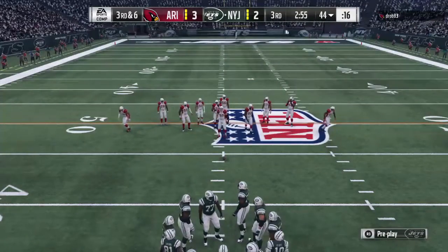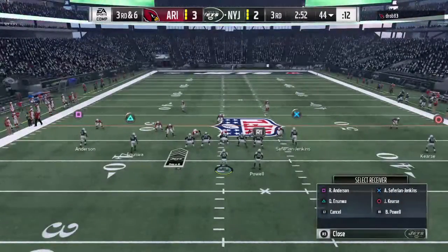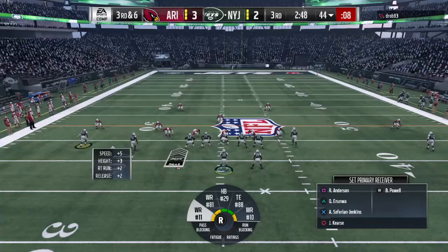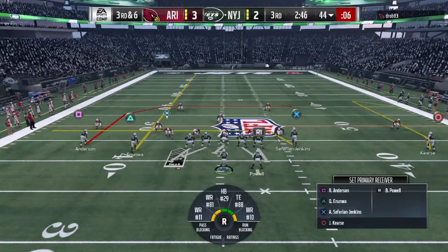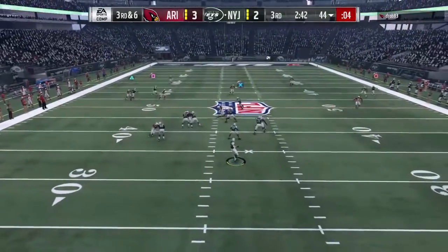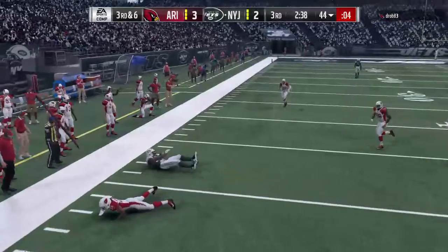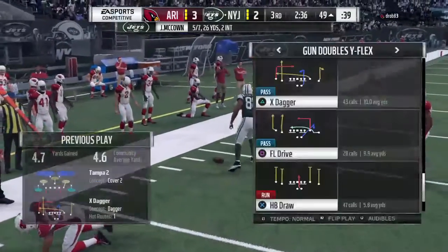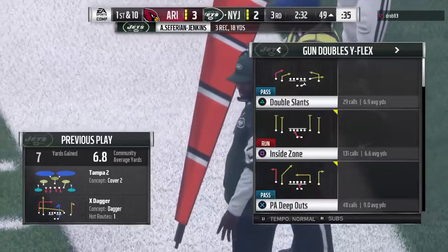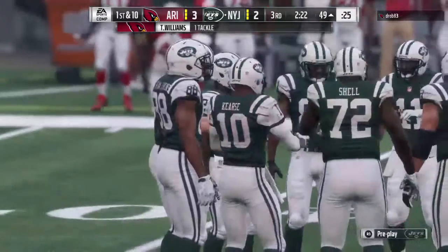The Jets on third down. Just 1 for 3 thus far. This will be 3rd and 6. Check. Patriot. Working from the gun. McCown. And he finds Safarian Jenkins. And he's got the first down yardage there as he takes it just across midfield. Call it a gain of 7, and it gets him a new set of downs.